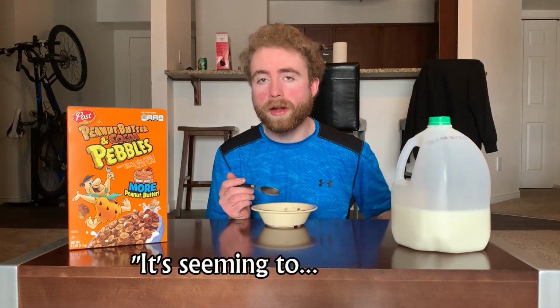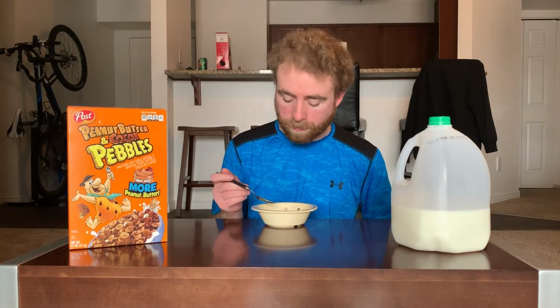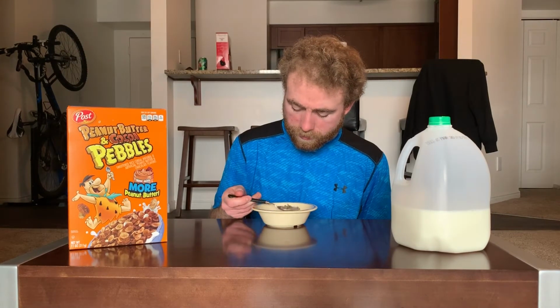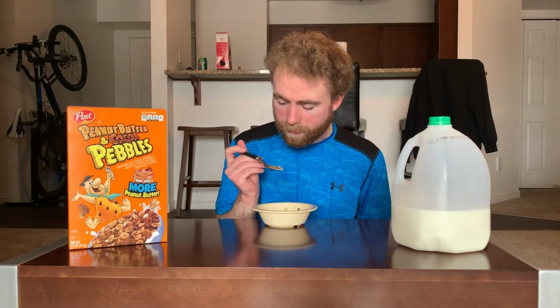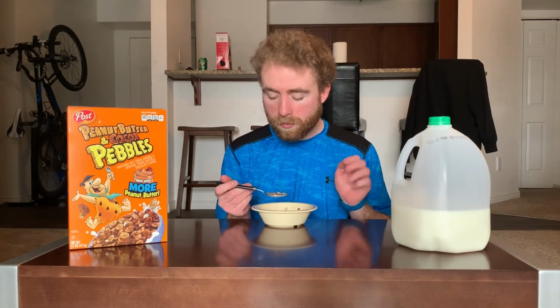That's my hypothesis. Another thing the coating's doing is it's seeming to slow down a lot of the soggification. Normally, as I pointed out in the last couple of Pebbles, they're real quick to get soggy, but there's still pieces that are almost entirely dry. I'm not sure of the science there, but that aspect's cool. If they can figure that out for the other ones, that'd be a good takeaway. Now let's find out if the milk's chocolatey or peanut buttery.